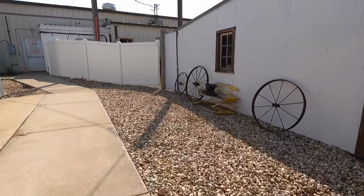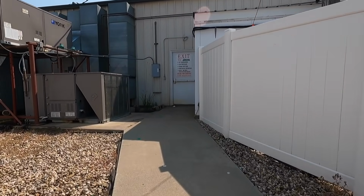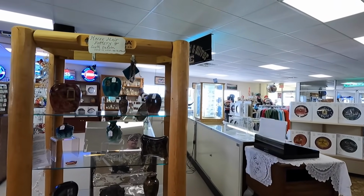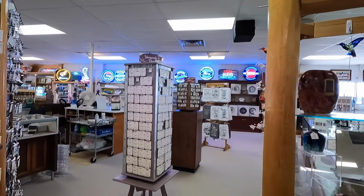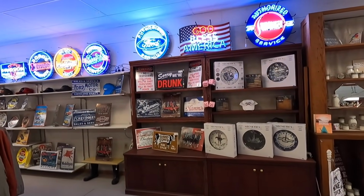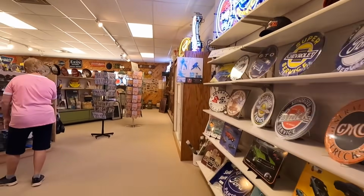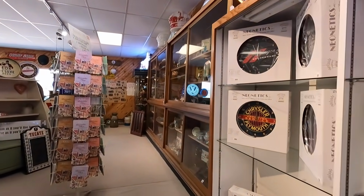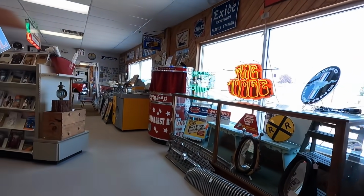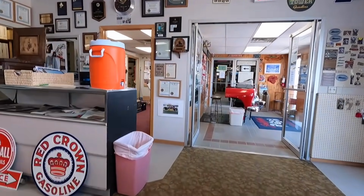Says exit cafe and gift shop. Let's go check it out. About everything you can think of in here, but this isn't antiques. They got their t-shirts and hats. Now those signs would be cool. Bet a lot of people buy those. Games, puzzles, postcards, a few knickknacks, some of the older stuff. Not bad. I'm sure their food's good too. Very good.